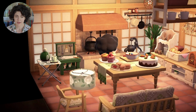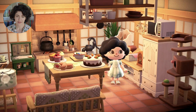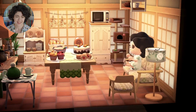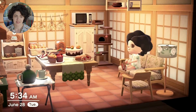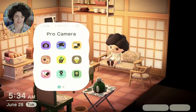So here they're preparing desserts. Lots of delicious things on the table. Little space for cat, of course. Cymbeline is always welcome in my Animal Crossing house. Little space to sit and have a cup of tea. Yeah, so I just feel like the kitchen is such a cozy, warm, and inviting space. I'm really pleased with how it turned out.